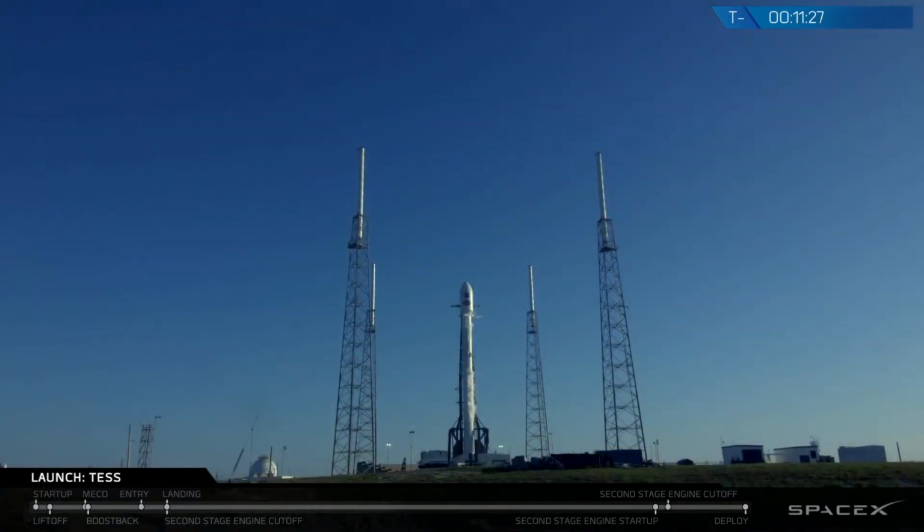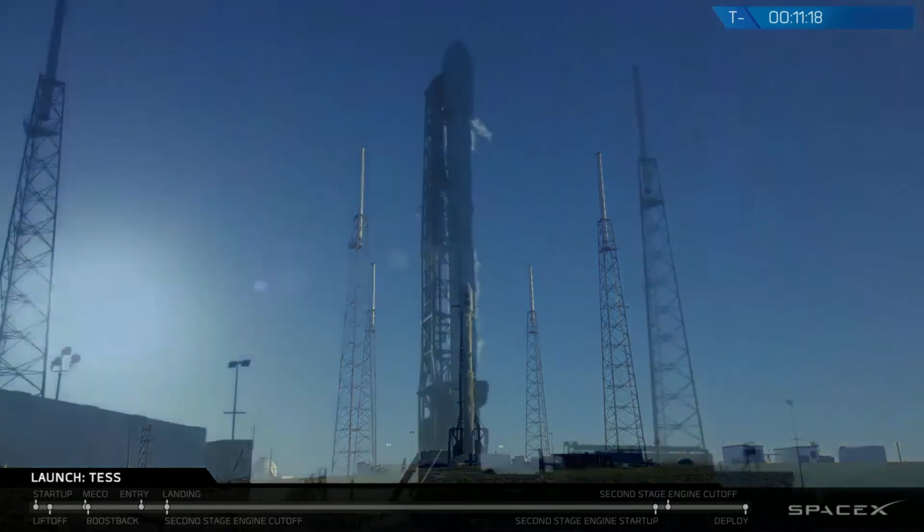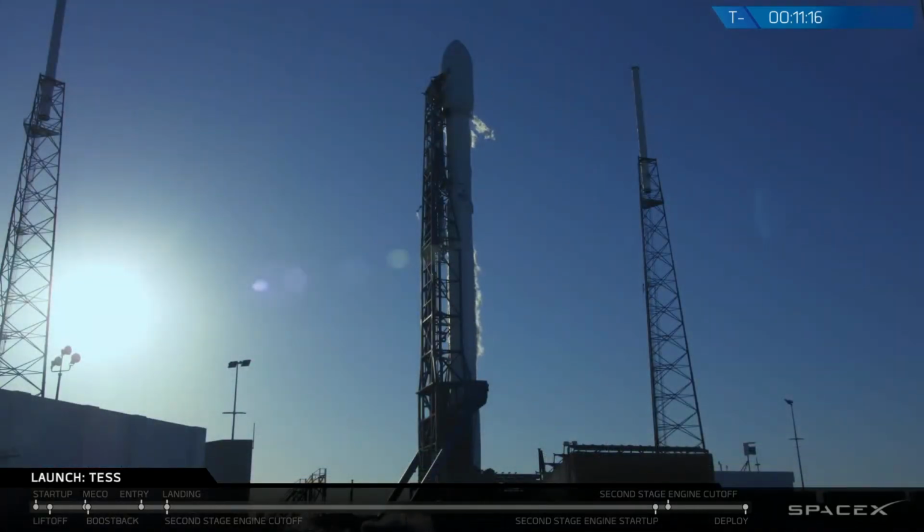On the pad, you can see here that 2-stage Falcon 9 vehicle, which stands 70 meters tall, and that's taller than a 20-story building. The first stage, which is the bottom 2/3 of the rocket, is our booster stage, and that, along with the 9 Merlin engines, is what does the bulk of the work to get Falcon 9 from the ground and up into the thinner parts of the Earth's atmosphere to the edge of space.